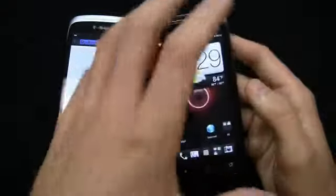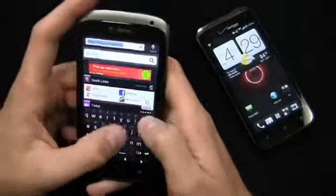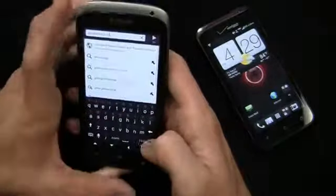If plastic's your thing, if you like that Droid design, you like kind of the way it looks, more of a robotic look and feel with the red accents, the Droid Incredible 4G LTE will be better for you. If you like a metal device, a unibody metal device that fits well in the hand and offers a little bit of a bigger display, but still keeps it pocketable, the 1S may be a better device for you.